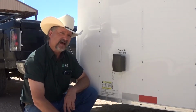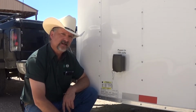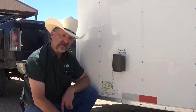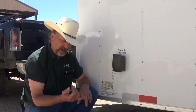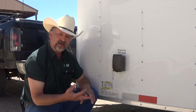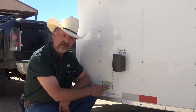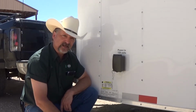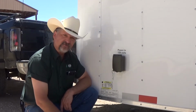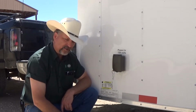Before leaving the manufacturer, all trailers are equipped with either stickers or placards that include information about the trailer itself. Could be axle weight rating, total vehicle weight, as well as tire size and pressure. You can find this information usually on the front of the trailers. This one has it up on the front driver's side of the trailer. Other trailers you might find it up on the tongue.